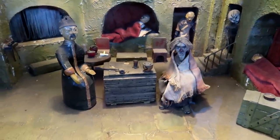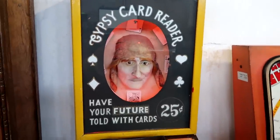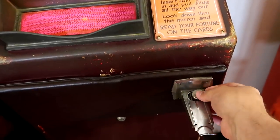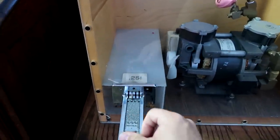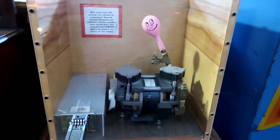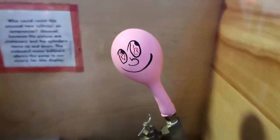This is really unsettling. There's a card reader. See the face right there. I guess we put the coin in and look down in there. Can you see? What's it say? A wedding is close at hand. Oh wow, a wedding. It's like this machine blows up a balloon, I think. Oh, there it goes. It says a two-cylinder air compressor. You see the balloon there throbbing.